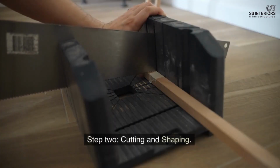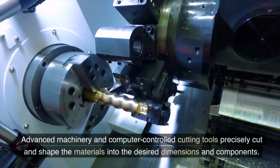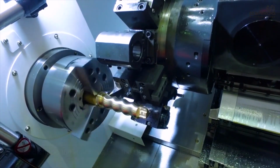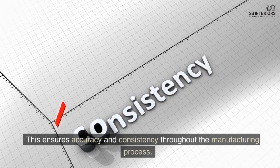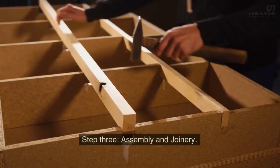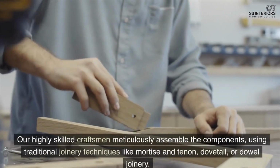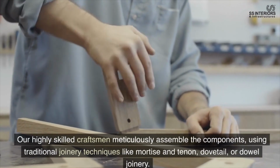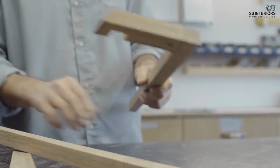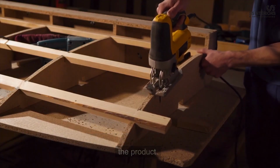Step 2. Cutting and shaping. Advanced machinery and computer-controlled cutting tools precisely cut and shape the materials into the desired dimensions and components. This ensures accuracy and consistency throughout the manufacturing process. Step 3. Assembly and joinery. Our highly skilled craftsmen meticulously assemble the components, using traditional joinery techniques like mortise and tenon, dovetail, or dowel joinery. This creates strong and durable connections between the different parts of the product.